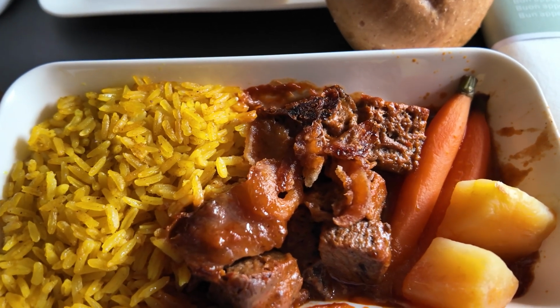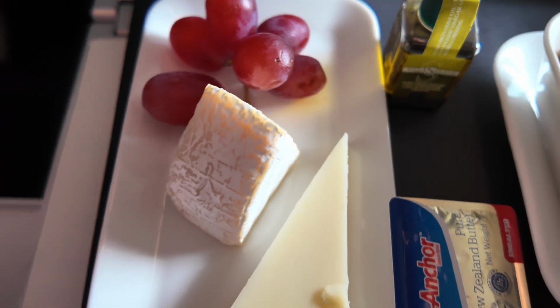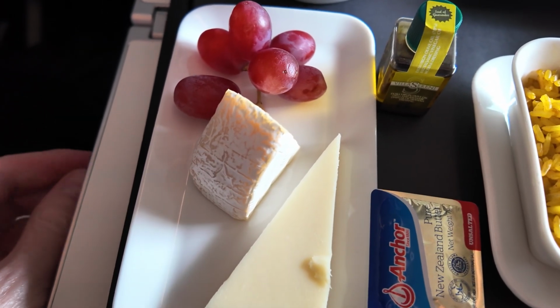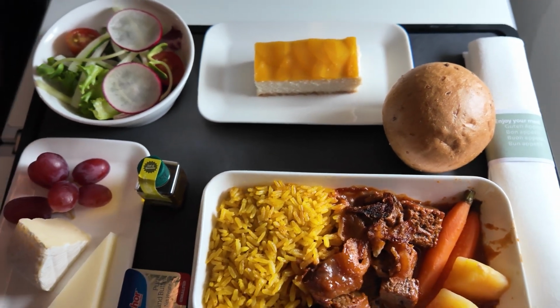But I had wanted the chicken breast, but by the time they reached my row, the very last in premium economy, it was already gone. They did offer me to bring a tray from economy with chicken breast, but honestly, what's the point of paying nearly twice as much for premium if you end up with the same meal as economy?